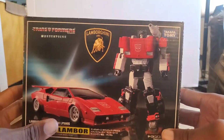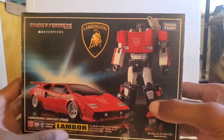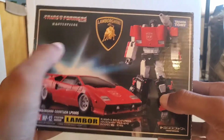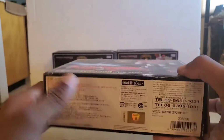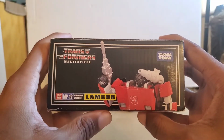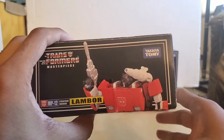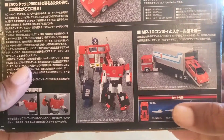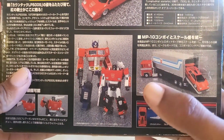Here is the box. We have Sideswipe in his robot mode. We have the Countach LP500S. We have the Lamborghini's logo. We have the license on the bottom. On this side, we have Sideswipe holding this gun in his right hand, and his shoulder cannon is on his left side. On the back of the box, we have a comparison between MP-10 and Sideswipe.